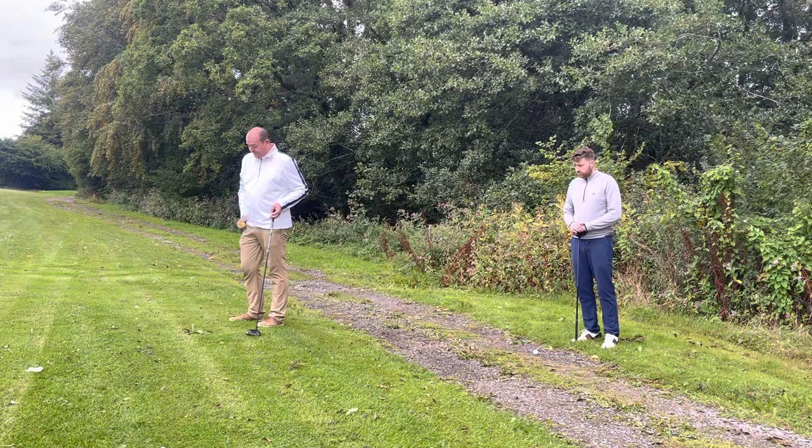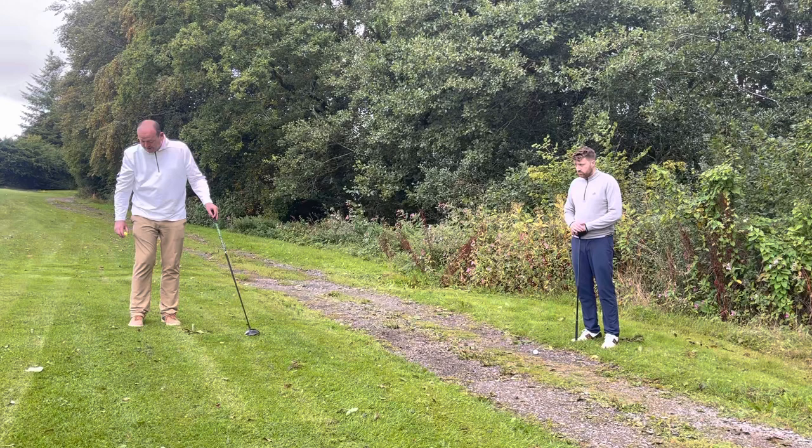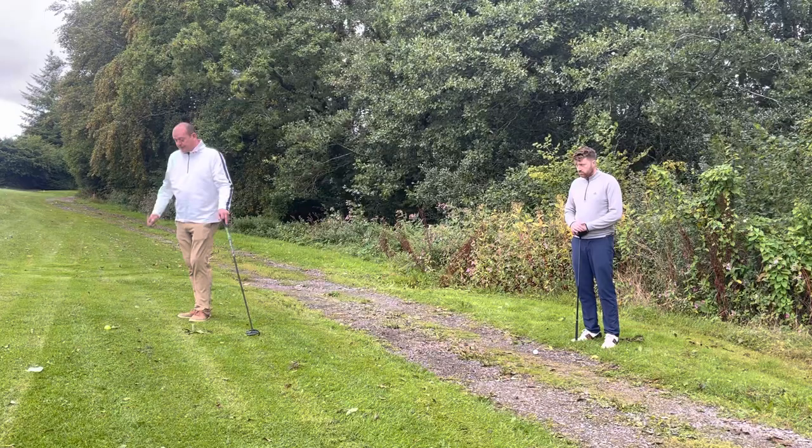I'm now going to do that, and this must be taken below the knee. So I'm going to drop the ball. My ball's now in play. That's the correct way to do it.